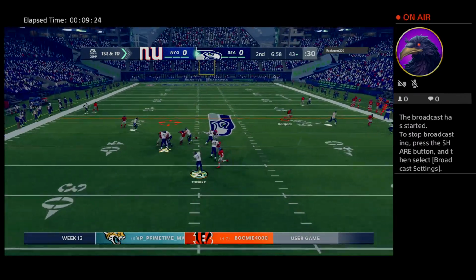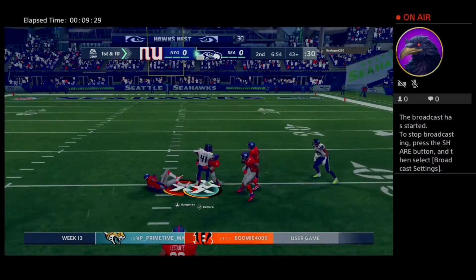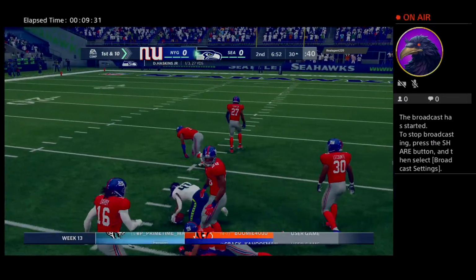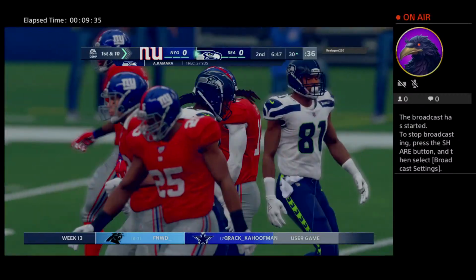Throwing now, Haskins on 1st down. Out of the backfield, that's complete to Kamara. And he is brought down, but not before reaching the 30. That'll wind up a gain of 27 on the catch and run.